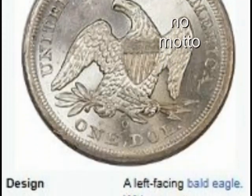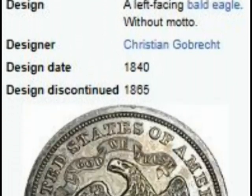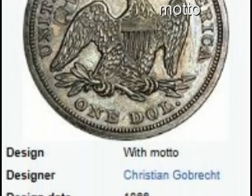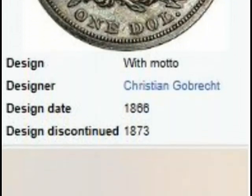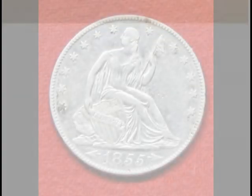With the Mint Act of 1853, all U.S. silver coins, except for the U.S. silver dollar and new 3-cent coin, were reduced by 6.9% in weight, with arrows on the date to denote the reduction. The U.S. silver dollar continued to be minted in very small numbers, mainly as a foreign trade coin with the Orient.